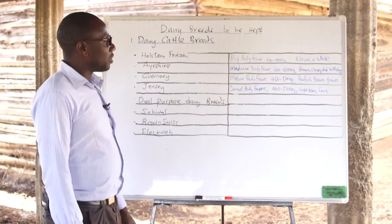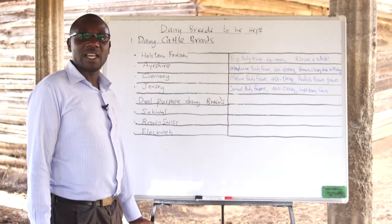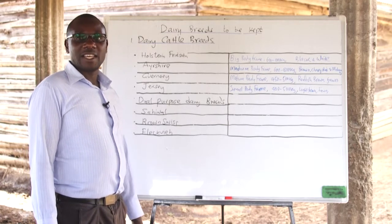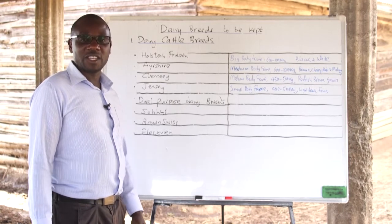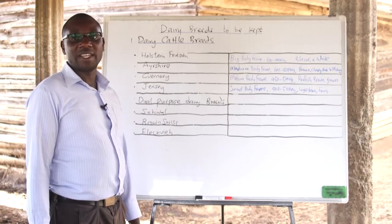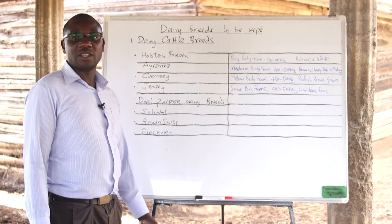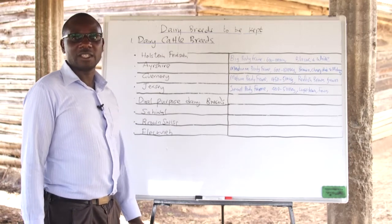We're also going to look at the areas where these breeds are best suited to be bred, and also discuss the various maturity ages and how they differ from each other, and also the regions where they are most preferred, and they are able to survive based on the various conformation and regions that they come from.